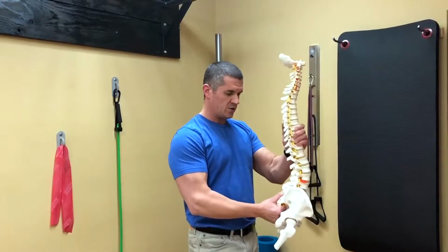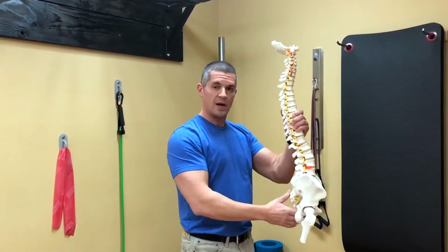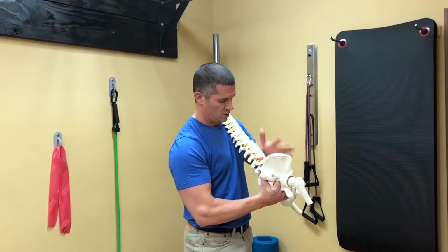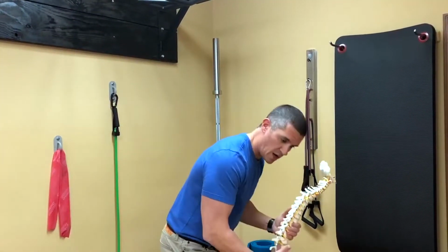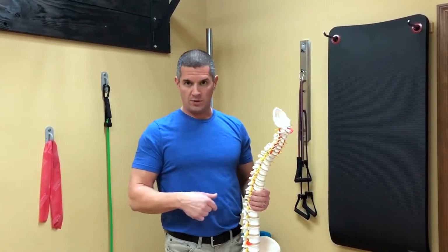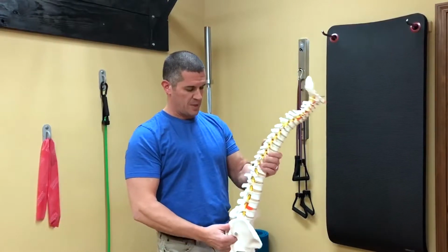But what we can do is keep the spine in lordosis. When we sit, we're not going to take it out of lordosis. When we bend to pick things up, we're not going to take things out of lordosis. If we do, we're going to end up with what we call flexion intolerance. Okay, and that's what we're going to talk about today.